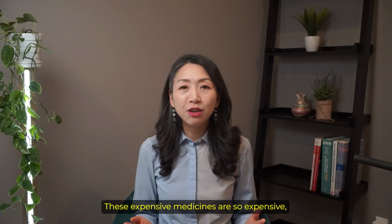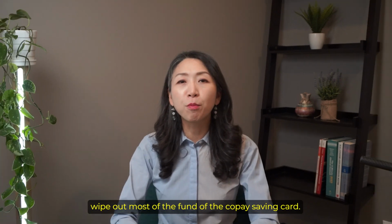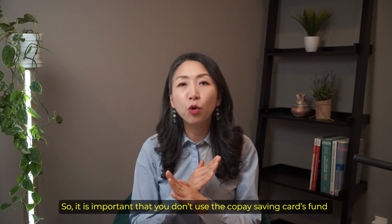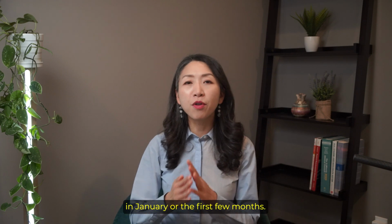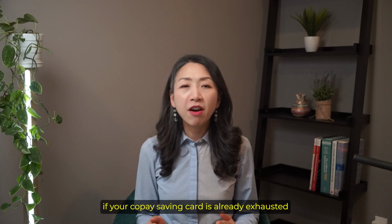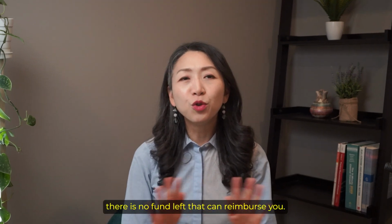These medications are so expensive that just one month's price can easily wipe out most of the funds in the copay saving card. So it is important that you don't use the copay saving card's funds early in the year and pay for the drug yourself upfront in January or the first few months. Because if your copay saving card is already exhausted after the first few months of the year and there's no money left in it, there's no fund left that can reimburse you.